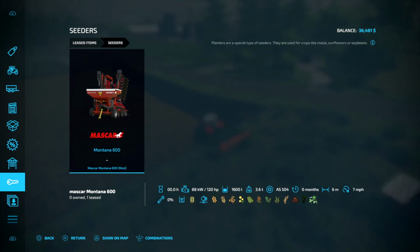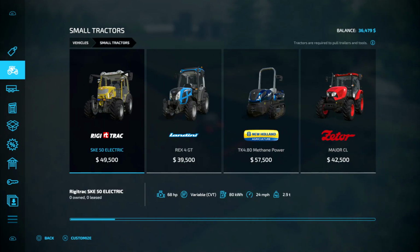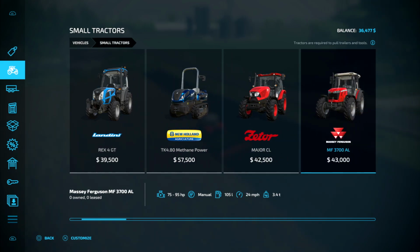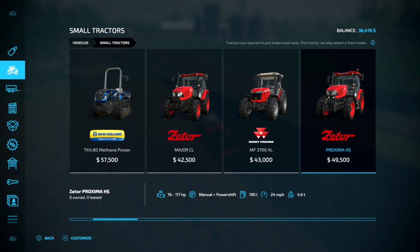120 HP, which means we can probably get by with a little less. That's what I'm going to say. So maybe, what is that? That's 80. Oh, that's electric. We don't care. 80. No. 80. Maybe a little more than that. Now, this little Massey might do the trick.